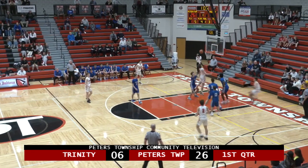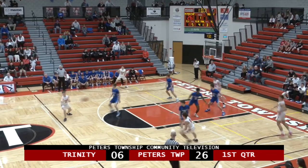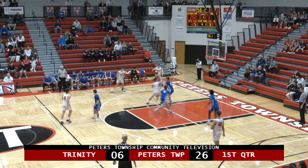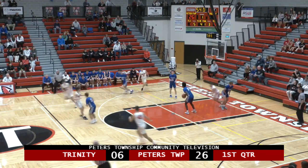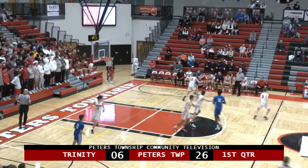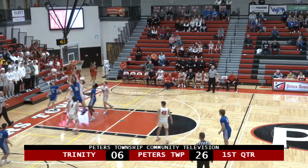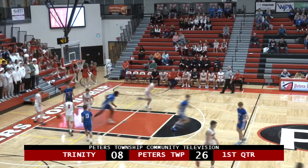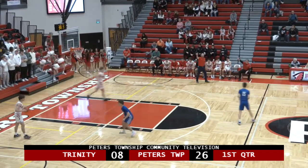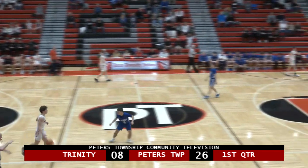Dunbar again to the rim. Ziegler offensive rebound. Kicks it out. McCullough. Miller. Mills. Couldn't get it to fall. Moved the ball around well there, though. Absolutely. There's DeRubo. He got fouled and didn't get it. Offensive putback by 35. Looks like they're letting them play a little bit here, Eric. We're under a minute to go in the first quarter. Peters Township has a 26-8 lead.